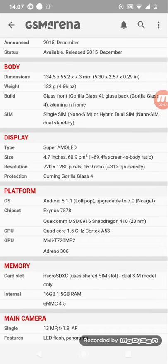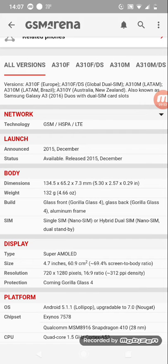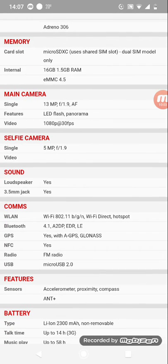This phone, yeah, its 720p display is totally alright for that 7 inches. Like, I'm living with 6.2 inches with 720p, and even I can't see any pixels as yet. So that's pretty okay. The Adreno 306. I don't have the Qualcomm version, thank God, because I hate that brand.